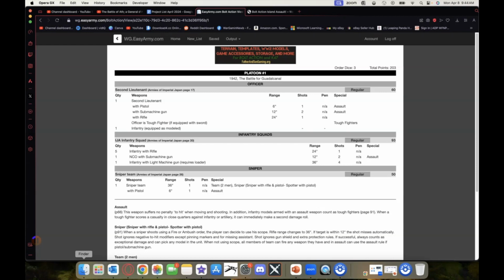And then we have a sniper team. And this is going to be the first time that I use snipers in Bolt Action. So I'll have to take a look at those rules. This is also the first time I'll be using flamethrower. So I try to incorporate some new stuff into my gameplay as I'm learning to play Bolt Action more and more. So in any case, that is the Japanese force, 203 points.